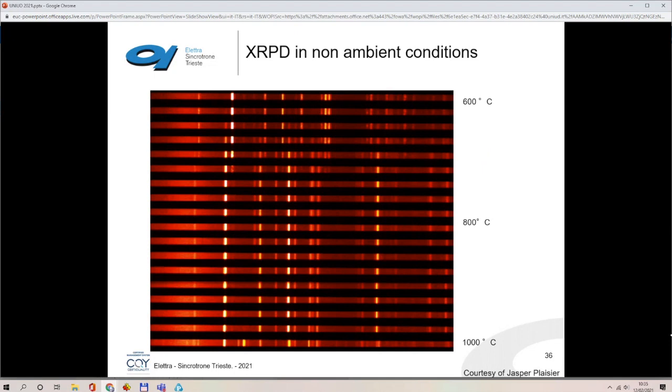Here we have another way of showing graphs. Here the red lines are the intensities of the spectra that we collect. So when you have a light bar, it means that we have a peak. When you have a dark region, it means that we are in the background. So we can see here different peaks that correspond to different structures and different components of the material at different temperatures. You can see that from 600 degrees up to 1000 degrees Celsius, we have a change in the structure of the material that is shown by this picture.